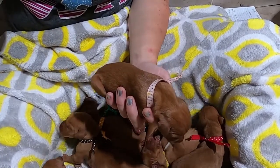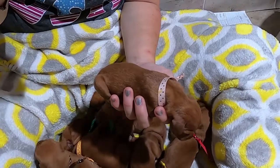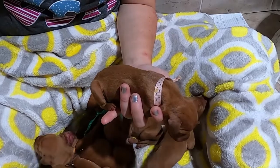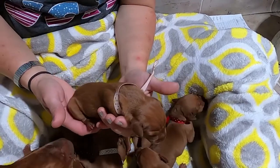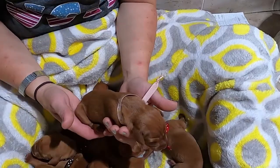And it can show up in any Vizsla. So River has some white markings, just a little bit. He has white on his back feet. And then Violet is a solid Vizsla. But even when you breed two solid Vizslas, you can end up with marked pups. It's just those hidden things that come through their genetics. There's not a right or wrong on it.